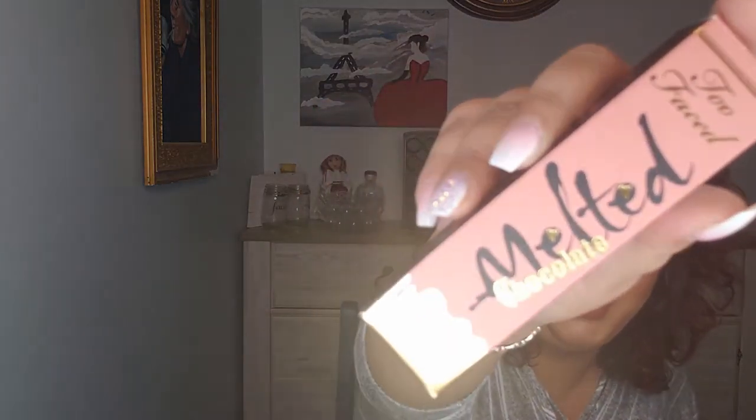Next thing is one of the things that I'm the most excited about. I really, really wanted to try this Too Faced Melted Chocolate Lipstick. You see all the shades they got. I wanted to get like 10 shades, I kid you not, but if I'm going to get 10 shades, then this is going to be it. I can buy more other products. So I had to limit myself to one color, and I chose Chocolate Milkshake.